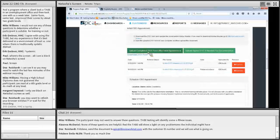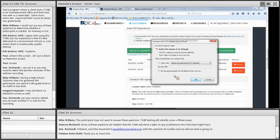You use this first button, so you download the 2151 form, and you upload. Then you select the appropriate options, and then you have to re-upload it. Go ahead and open.